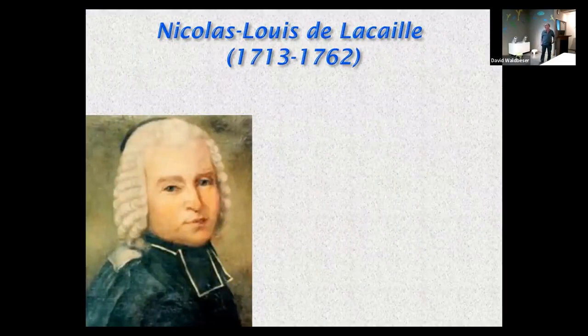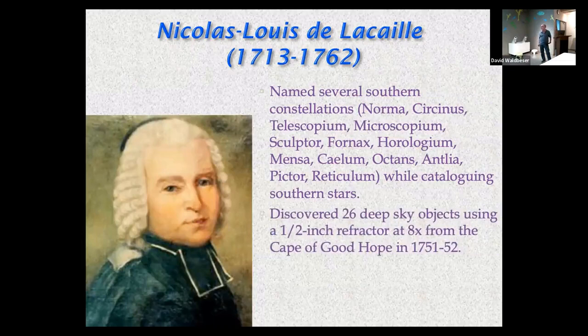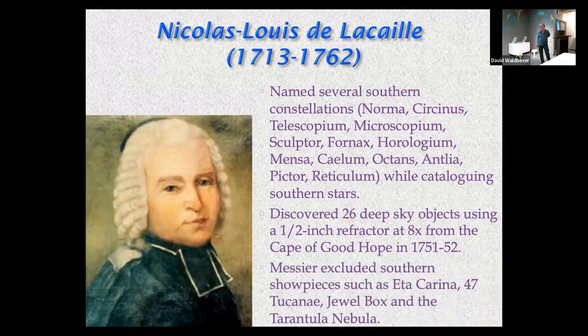Nicolas Louis de Lacaille is perhaps best known for naming several southern constellations while cataloging southern stars. He took a journey to the Cape of Good Hope around 1750, and he discovered 26 deep sky objects using basically a spyglass, a half-inch refractor at 8x. And some of the objects he discovered are famous.